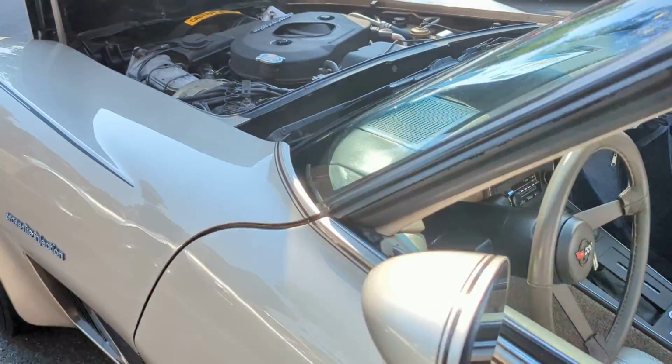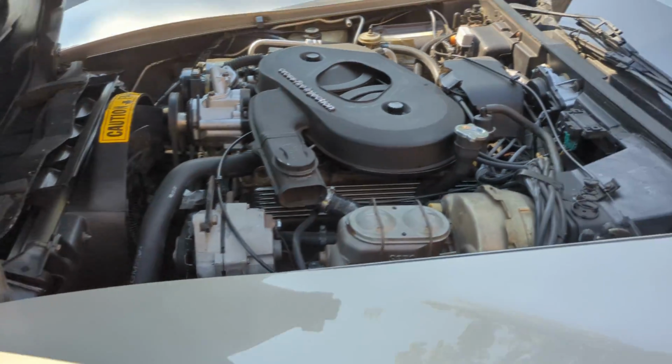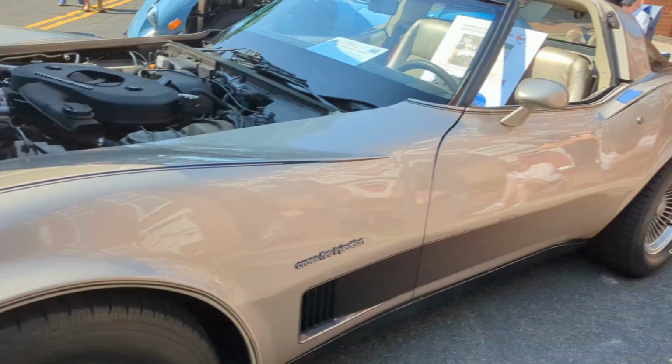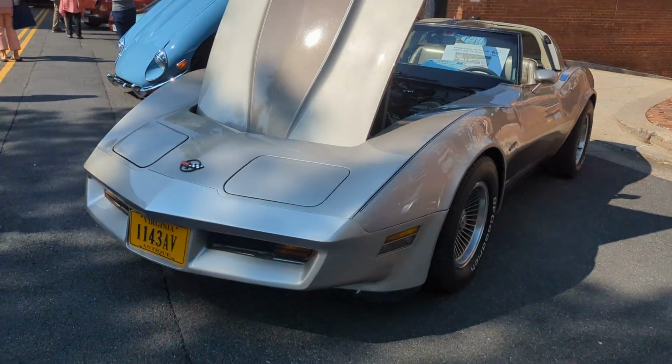A lovely, lovely ride indeed with the crossfire injection. Very, very nice. All right, see them having a great day out here at the Old Town Festival of Speed and Style. That's what it's all about.